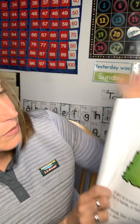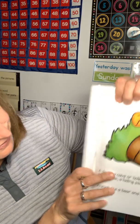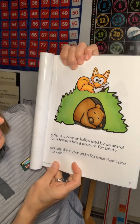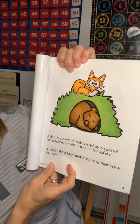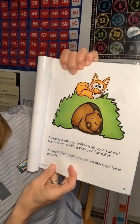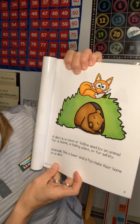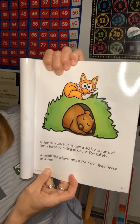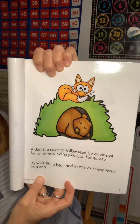Kind of like sometimes how people, when their house gets a little too small for them, they go and get a bigger home to live in. So they have a little bit more space. Sometimes people do that. All right. A den is a cave or a hollow used by an animal for a home, a hiding place, or for safety. Animals like a bear and a fox make their home in a den.